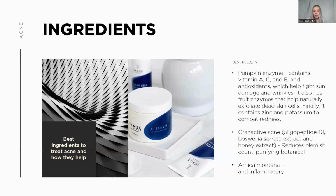Going into enzymes now. Now, pumpkin enzyme in particular contains vitamin C, vitamin A, and vitamin E. So all really powerful antioxidants. They're going to help to fight sun damage, wrinkles. It also is going to help to exfoliate the skin in a really gentle way as well. Enzymes are just going to gently munch away at that superficial dead skin on the skin surface. It also contains zinc and potassium, so they are going to help with redness in the skin.